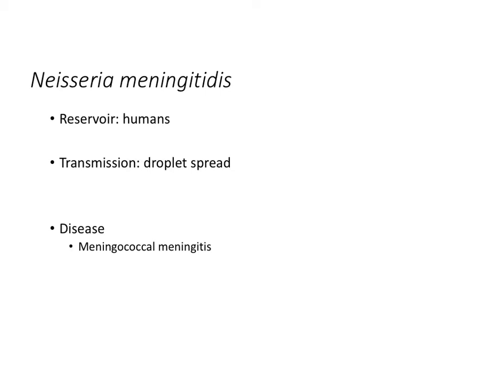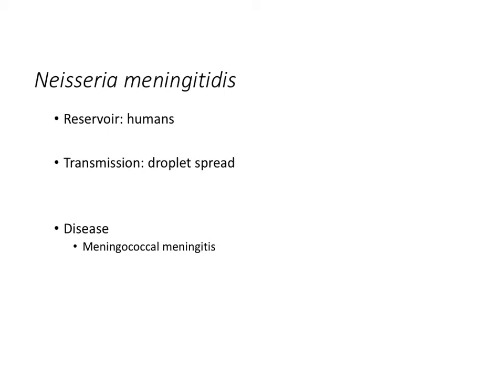Alright, on to Neisseria meningitidis. These cocci tend to also form diplococci, kind of like our Neisseria gonorrhoeae. And they also have pili. Beautiful drawing right there.